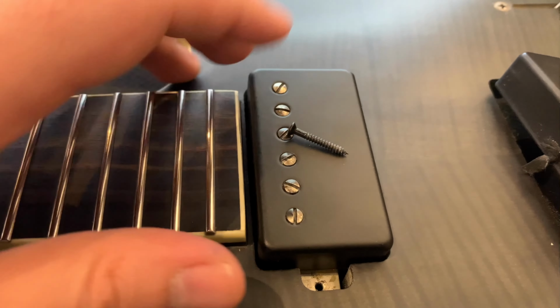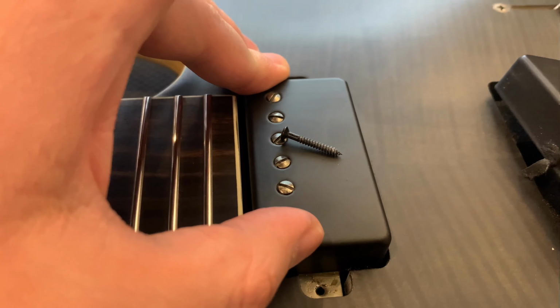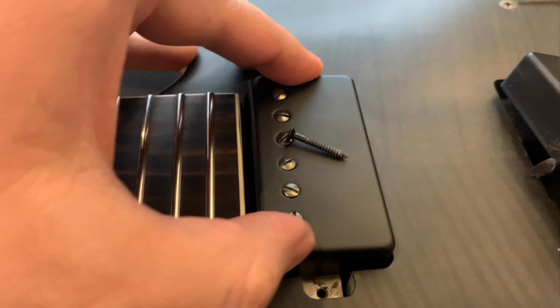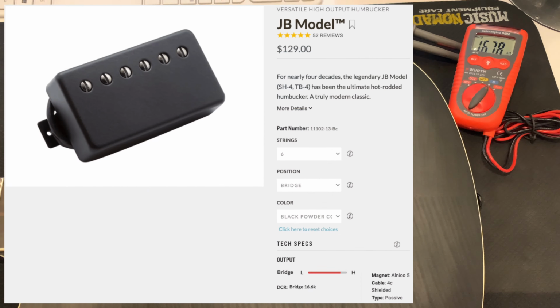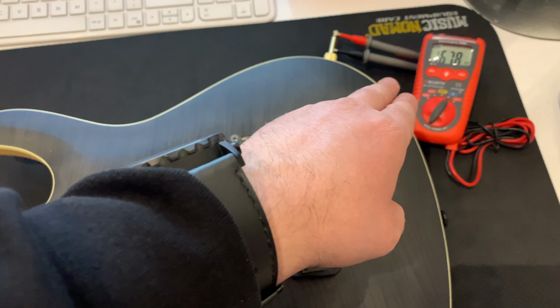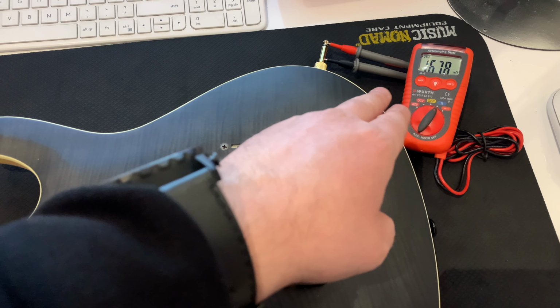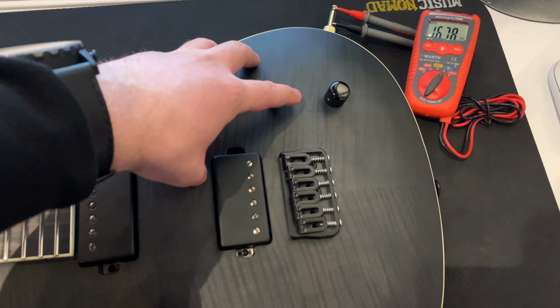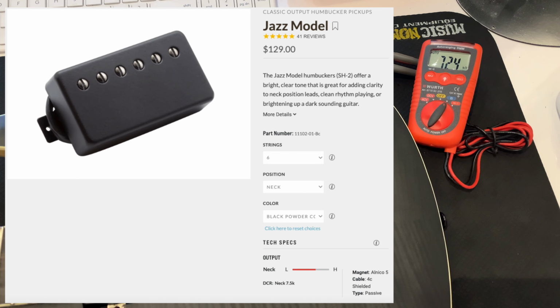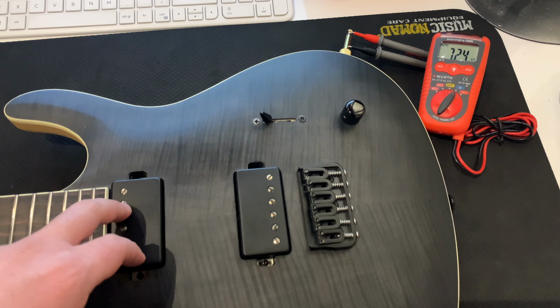Since there's no pickup ring on those pickups, the foam from underneath is pushing up and you adjust the height by screwing down on the sides. I'm gonna quickly show you the specs of the JB. It's Alnico 5, 4 conductor, and it reads 16.78K as per the specifications. Then at the neck position we have the Jazz, also Alnico 5, reading at about 7.24K.